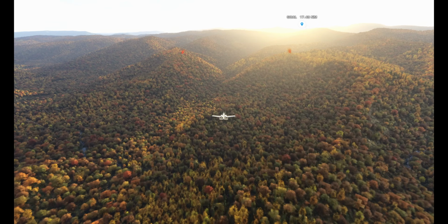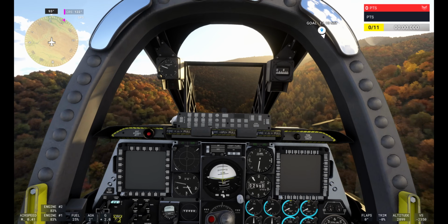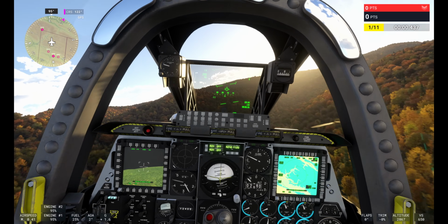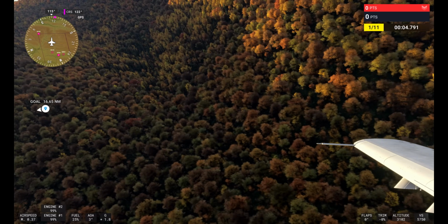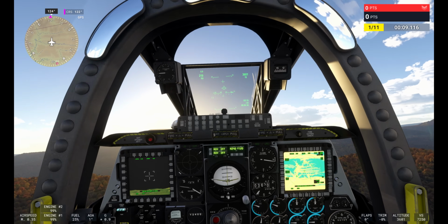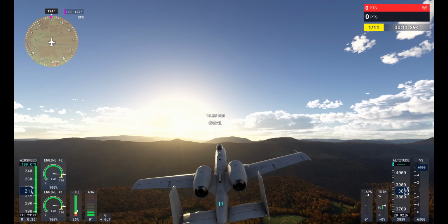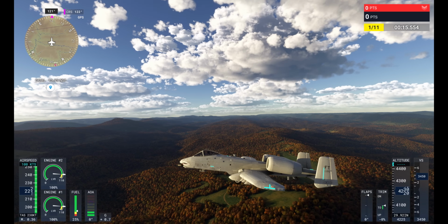Let's talk about the scenery observations here. I'm flying an A-10 Warthog, as you know it, over a vast landscape. Now, the scenery below showcases rolling hills, covered in fall foliage, with a mix of vibrant reds, oranges, and yellow. And you saw the way it quickly rendered the scenery. The terrain is detailed, with shadows from the hills casting natural contours across the land.